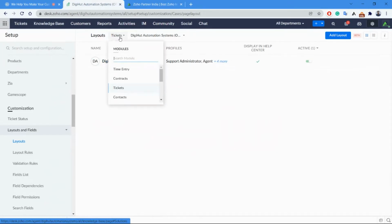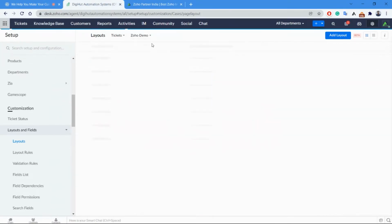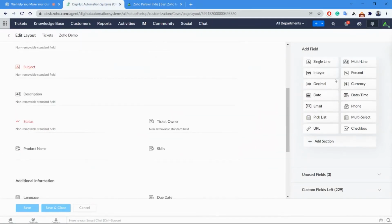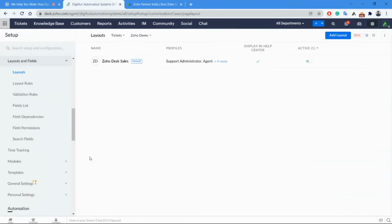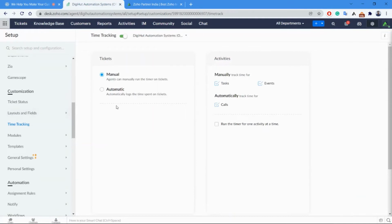So these are module and department specific. If you want to change the layout of the tickets module in the DigiHut Automation Systems department, you can choose that. Or else, if you want to change the tickets module in the Zoho Demo department, you just need to click on this, and you can see all these tickets. What you can do here is just drag and drop somewhere, and you can rename this and add this. So it's that simple. This is the way you can customize your entire modules and departments. And you can go for the time tracking. As I said, it could be manual or it could be automatic as well.